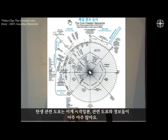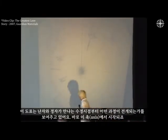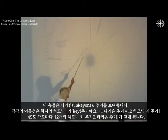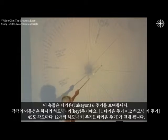Now these are just the beginnings of diagrams that are going to have lots and lots of information on them, but this was the one that revealed the cycles from the point of egg and sperm coming together, which is down here at this angle. Now this is literally a tachyon 6 cycle, where each one of these shifts represents one harmonic key cycle, actually one tachyon cycle with 12 harmonic key cycles in it. So each 45-degree shift has 12 harmonic key cycles in it, and that is considered one tachyon cycle.